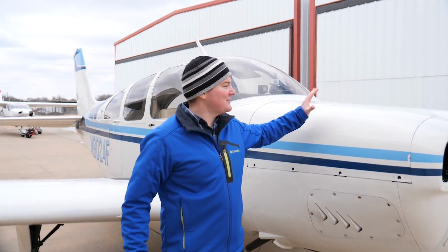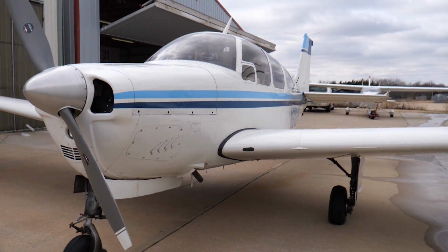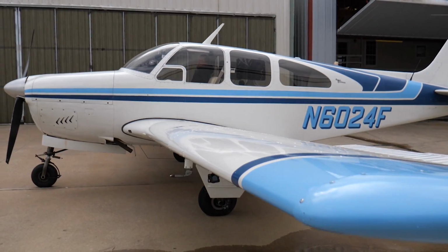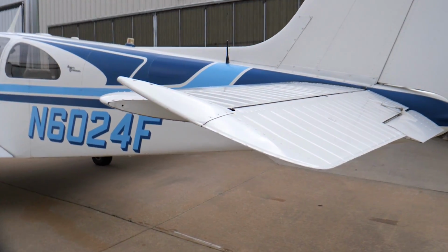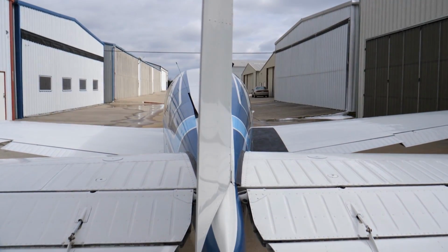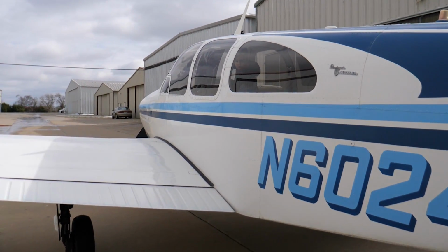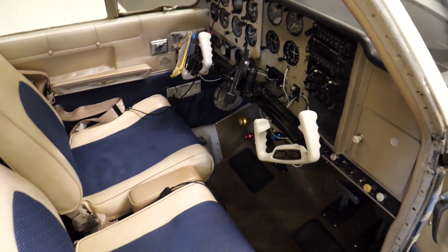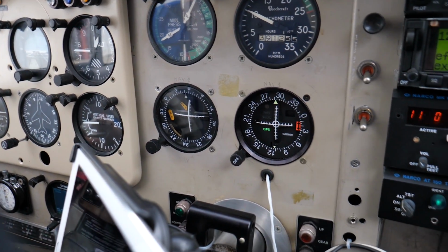I'm Daniel Rowe, and this is my 1965 Beechcraft C33 Debonair. The Beechcraft Debonair is a stepping stone between the V-tail Bonanza and the conventional tail Bonanzas. The Debonair was officially manufactured from 1959 to 1967, when the Debonair name was dropped and it was simply called the Bonanza. And its current iteration is still made today, although the V-tail Bonanza stopped production in 1982.